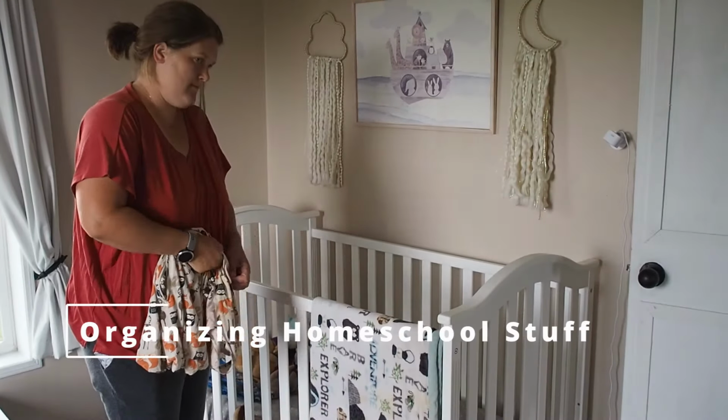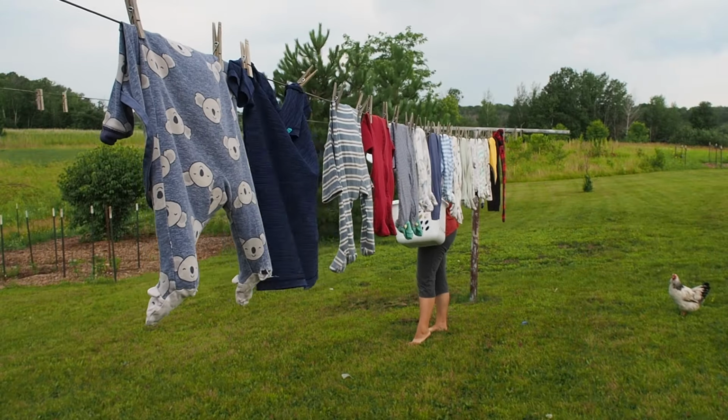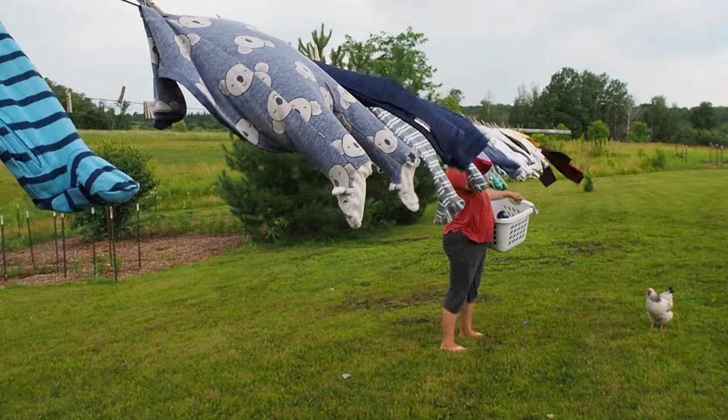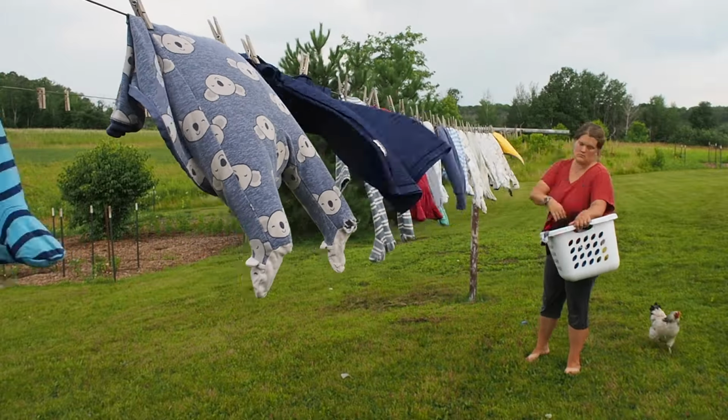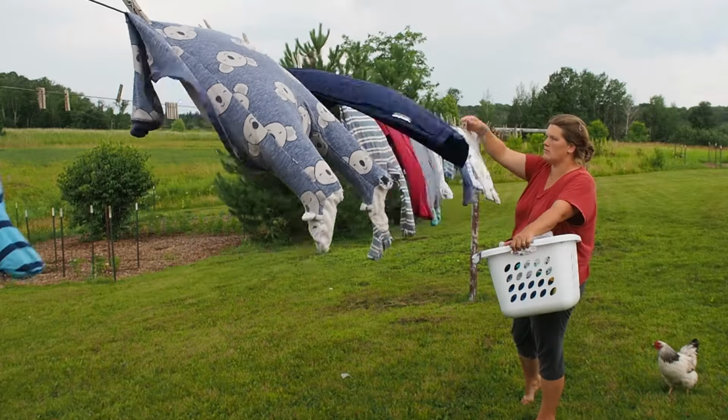I also spent part of this week organizing all my homeschool stuff for the 2024-2025 school year. I'm a thrower, not a keeper, so it's a bit hard for me right now to know that because I have more boys coming up, I probably shouldn't throw away much right now.